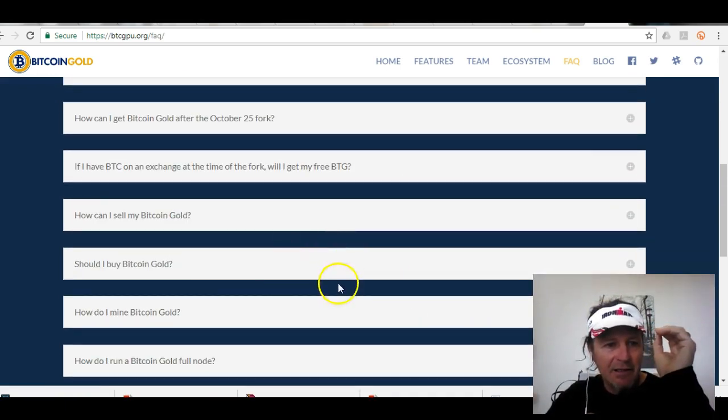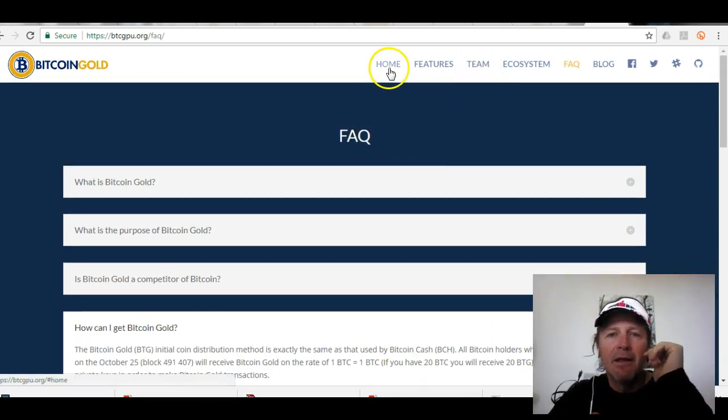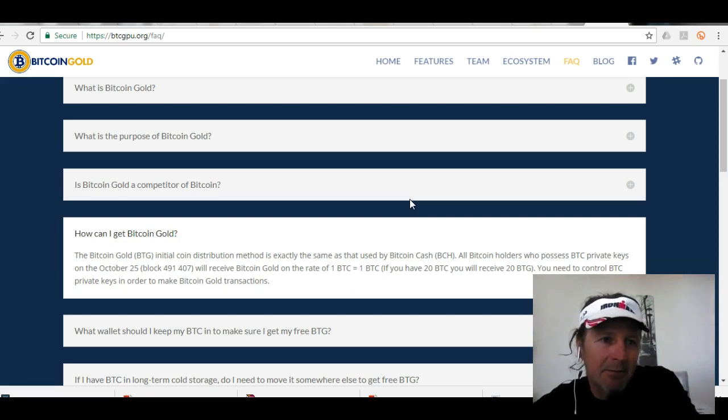Okay, so this goes over all the possible questions, like who the team is. Guys, go follow them on Facebook. There's a lot of negative press about it because it's been a bit unorganized, but I do like the fact that they're wanting to decentralize it more than the current Bitcoin is. But understand it's never going to have the same value. So it might be a good one to just receive your free Bitcoin Gold, and then just watch the price. If you want to mine it with your computer, you can. And if you want to sell it, you can move it onto an exchange that is accepting it, and you can sell it and exchange it back into Bitcoin.